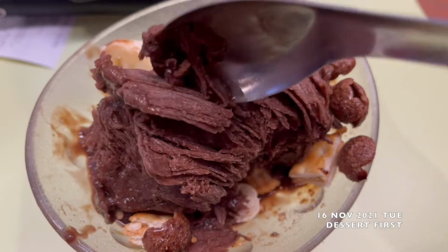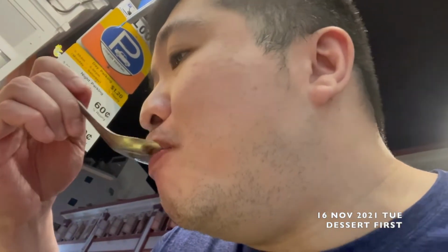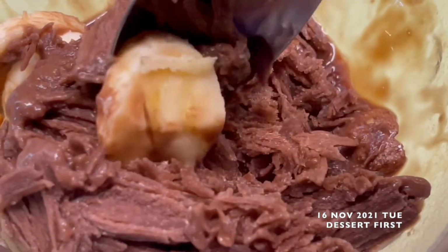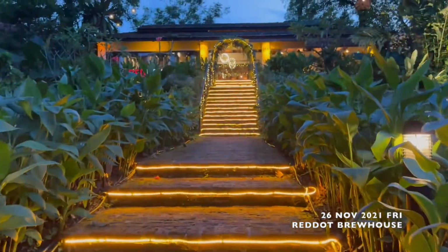You need some technique to properly scoop up the shaved ice. I wish the chocolate was a little richer, but it doesn't take long to finish up the dessert. The stairs are killing me.